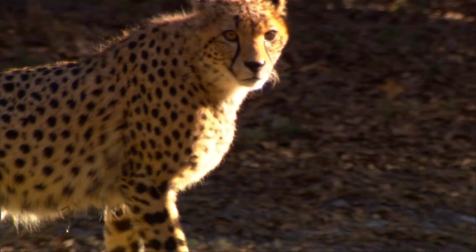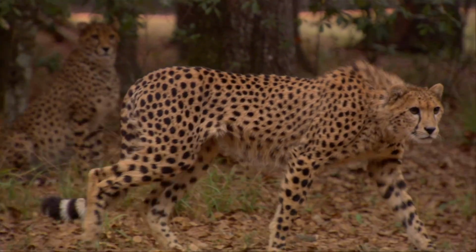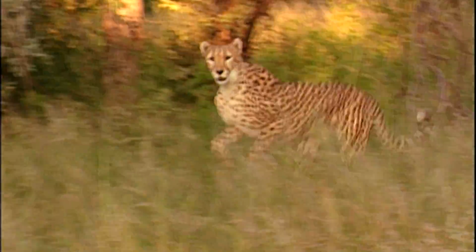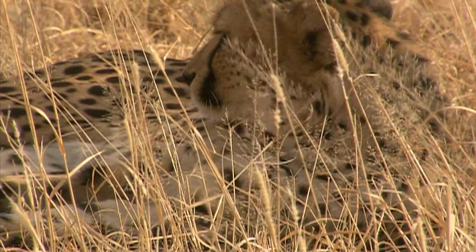Okay, so not the most fearsome in the sound department. However, with mom's help, cubs do grow into formidable hunters. By the age of 18 months, cheetahs are ready for their own territory and their own coalitions. By 3 years of age, the female cheetah is ready for mating, and the whole cycle starts over again.